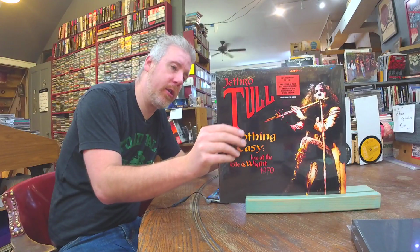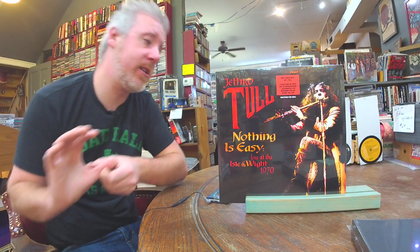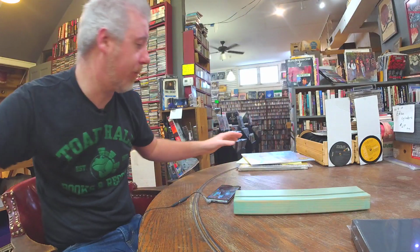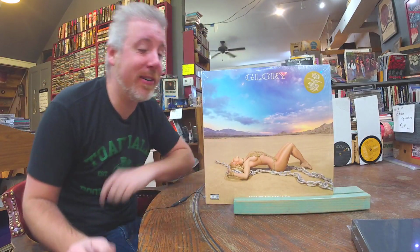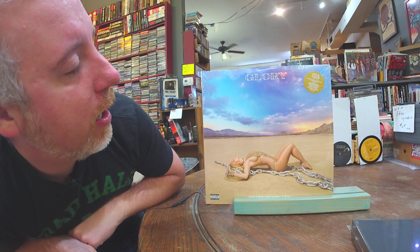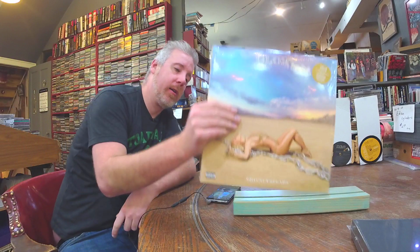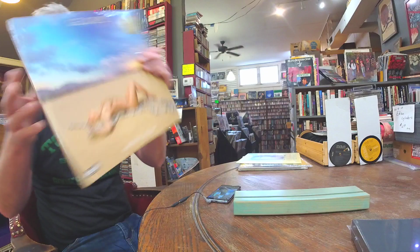Jethro Tull, Nothing Is Easy. Live at Isle of Wight in 1970. $23. It's all it is for a 2 LP deal. I wish all the records were $23. I'd sell a lot more of them. On the other end of the spectrum, we got Britney Spears, Glory, limited edition deluxe. It's got Mood Ring, plus remixes, 2 new unreleased songs. What a rebound she's done over the years. $33, 2 LP.